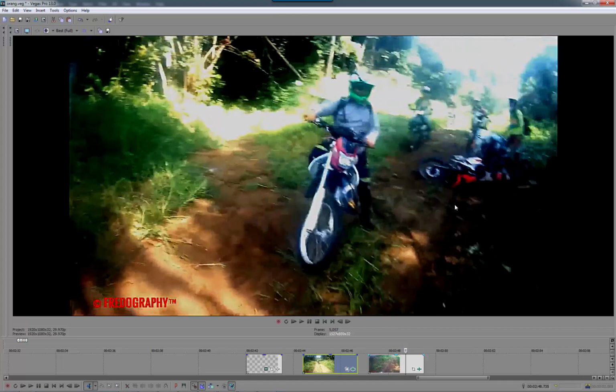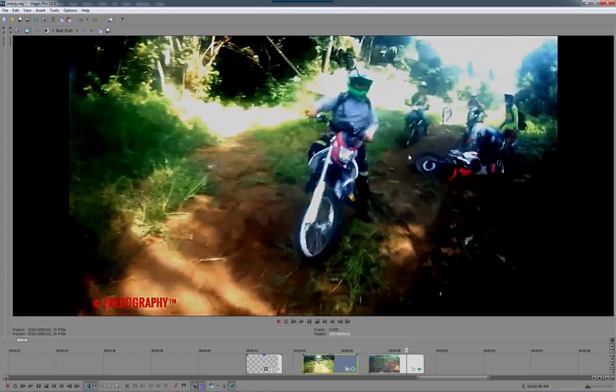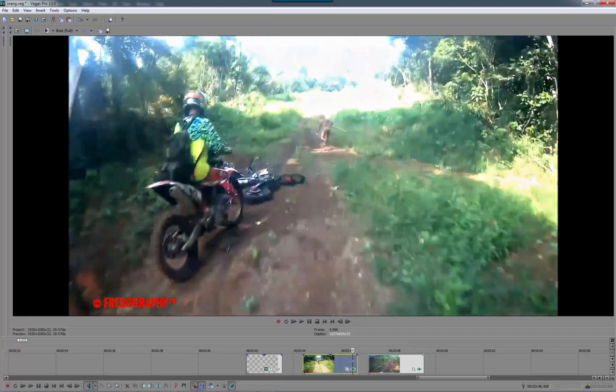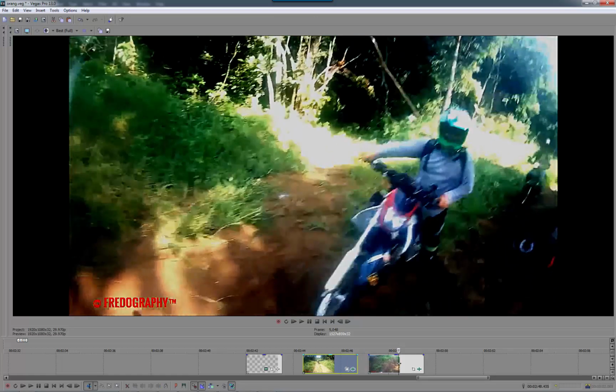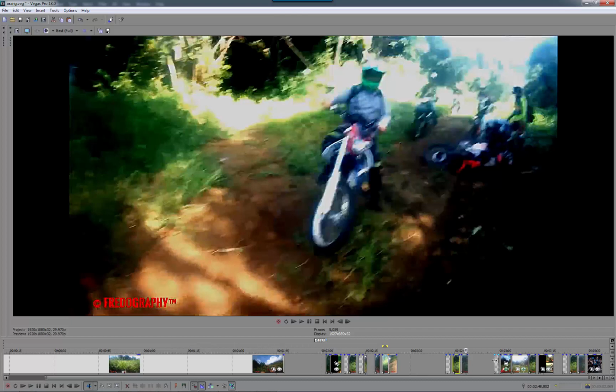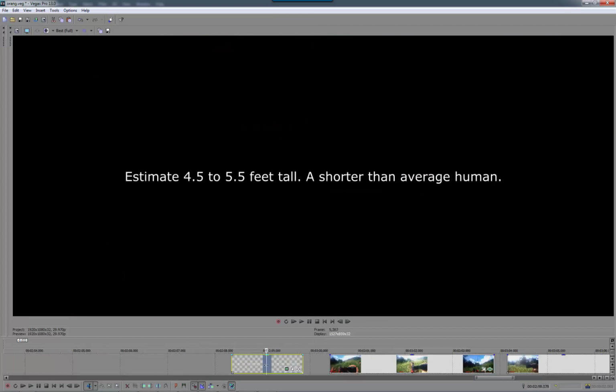Here we can see the opposite when the camera turns around, and you can see one of the bikers here is the same size as the individual in question. So what it is basically is just the perspective of the lens. It's making it look as if it's really small, when actually it's probably not much smaller than the actual people in the video. So I estimate 4.5 to 5.5 feet tall, which is shorter than an average human.